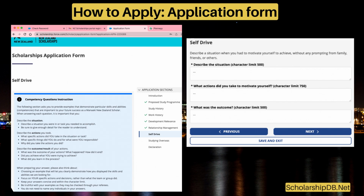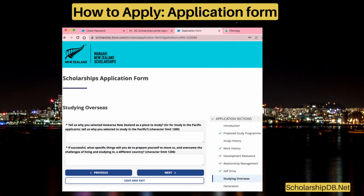Then click Next. In the studying overseas section, you answer 2 questions with 1,200 character limit for each question. Tell them why you selected Aotearoa, New Zealand as a place to study. If successful, what specific things will you do to prepare yourself to move to and overcome the challenges of living and studying in a different country?